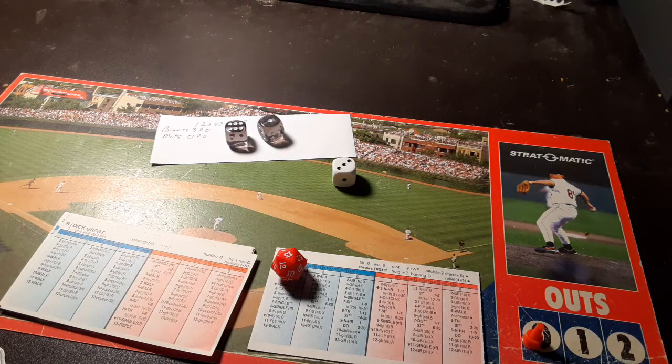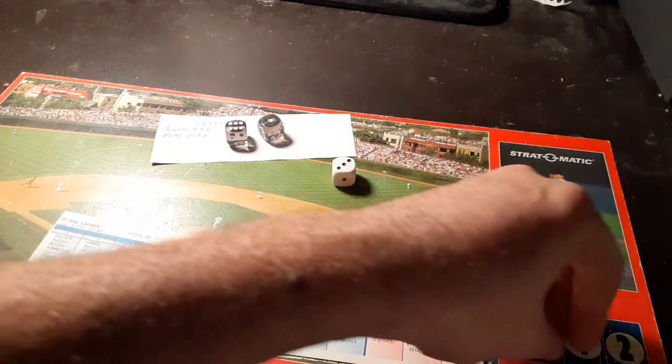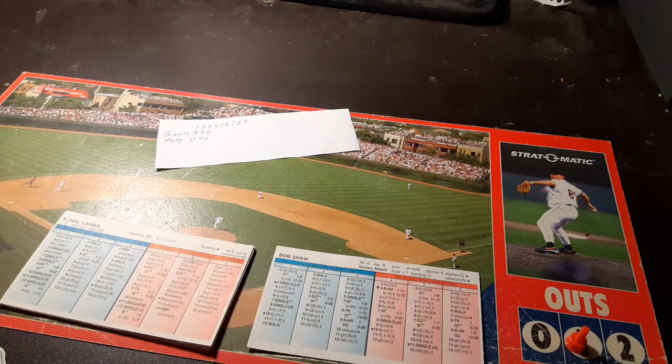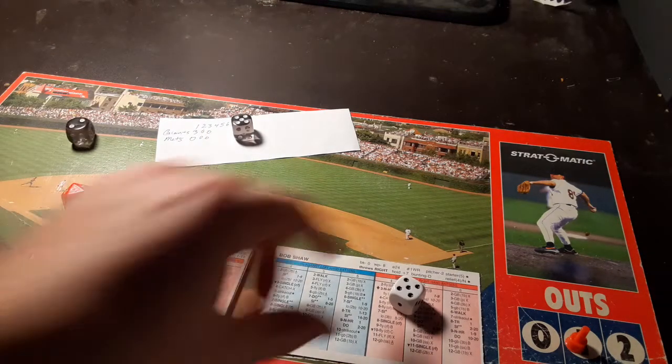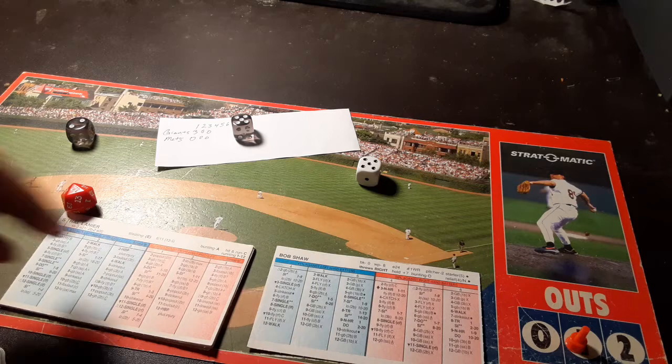3-7 against a righty, ground ball to short. That's Harrelson over to Boyer, 1 down. Here is Hal Lanier. Singled his first time up. 5-7, and that's against the lefty. 1-5 double chance, but that's a 12, so single.